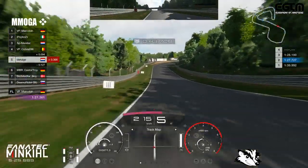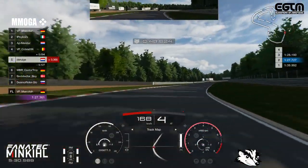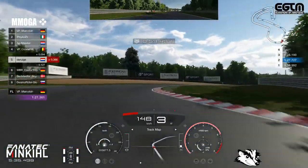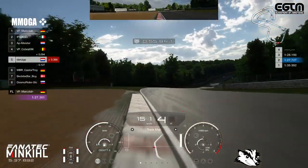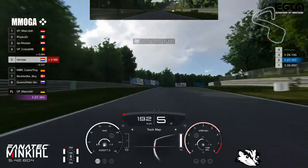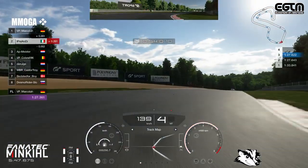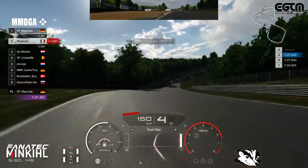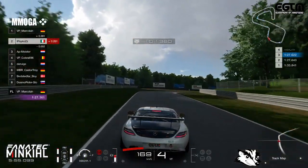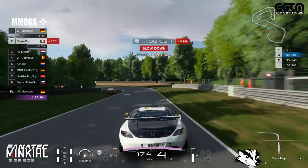Psycho with a 27.6 also definitely has to improve. Right now, obviously, AP Meister and Cobra also have some very good lap times, very good positions here. Both of them are just 9 thousandths of a second apart, and then Psycho another 2. So places 2 to 4 are within 11 thousandths of a second. That is some very, very close racing, and it seems like all 3 drivers are pretty evenly matched on pace.